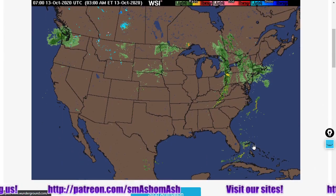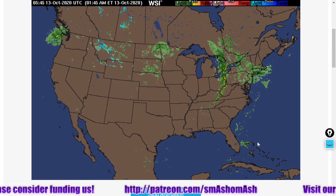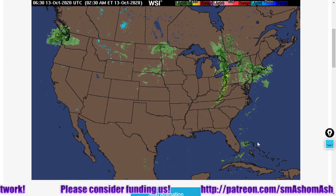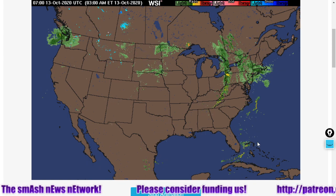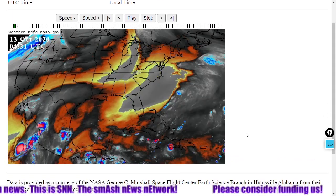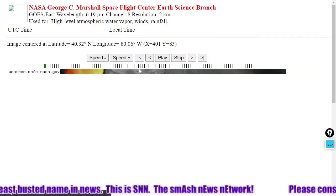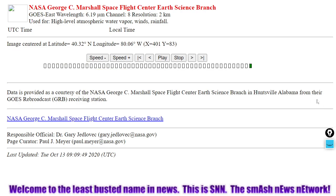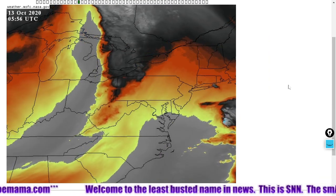Here's a US Doppler radar map. We've got a band of pretty heavy storms there rolling across the northeast. Here's what's going on in the water vapor map. And let's actually look at the Mid-Atlantic region once again. Here's the water vapor map for my locale.